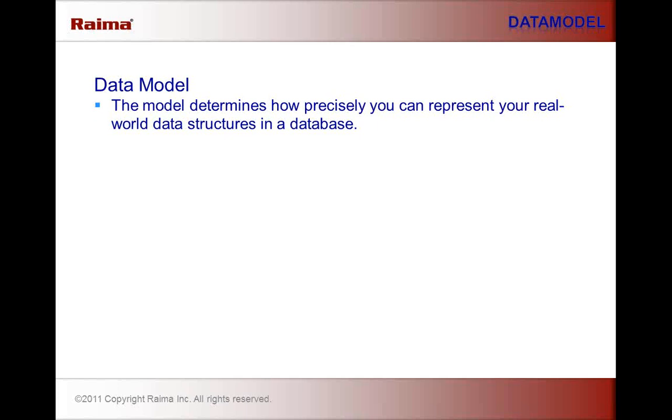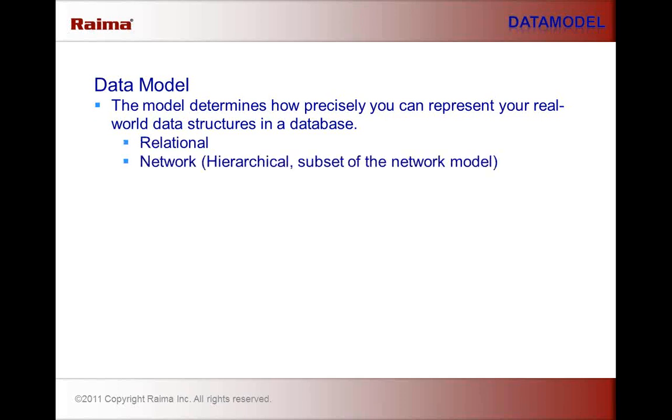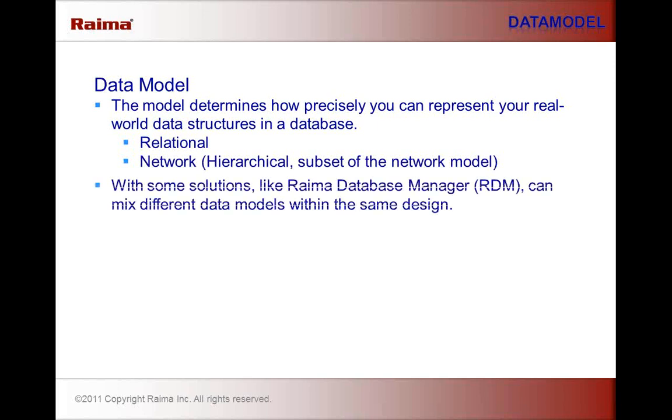I'm going to talk about the first two, the first being relational, which I think many of us are familiar with, and the other being a network model. This includes the hierarchical model, which is really a subset of the network model. Some database solutions offer the best of both worlds in that they support the relational and the network model. As a side note, our RDM product, or our RAIMA Database Manager, is one of those solutions.